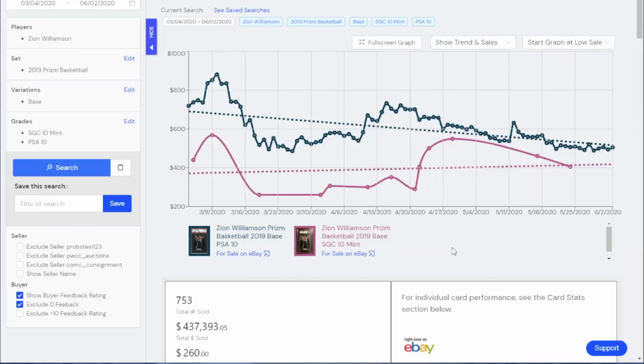And so, although there's still not a ton of sales of the SGC 10 to draw a really clean line from, you absolutely notice a closing in recent weeks between the price of the SGC 10 mint versus the PSA 10. And if you look at the trend lines, they're kind of on the path of potentially intersecting.